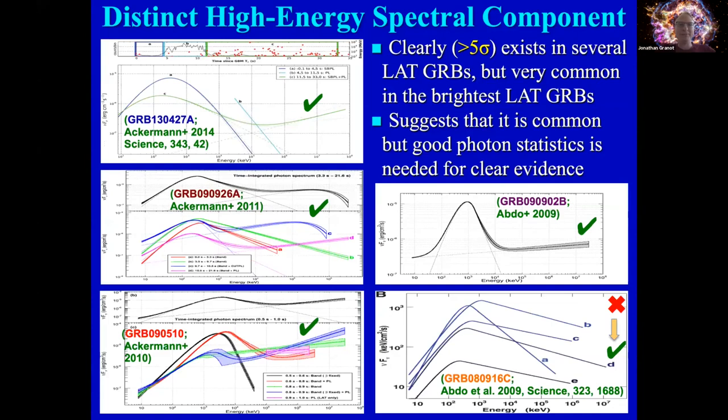So, we can see here that also in most of the brightest GRBs at high energies, you see this distinct high energy spectral component showing as a power law, which is usually fairly hard. And the fact that it's very common in the brightest bursts suggests that it's intrinsically very common, and you just need the good photon statistics to detect it with high significance.